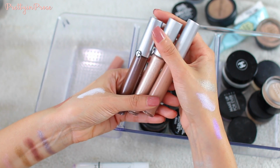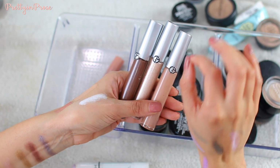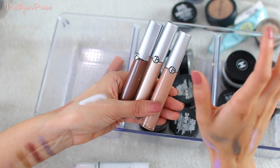I love these. I feel like they are by far the best liquid eyeshadows I have ever used. They're super pigmented, but they're also really, really easy to work with. They don't dry down really quickly. You can literally just blend these out with your finger and they look really amazing on the eye.